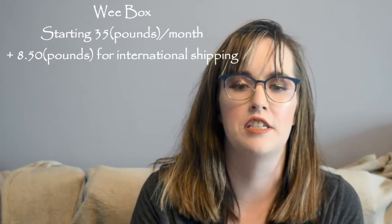The Weebox. This guy comes from Scotland. It starts out at roughly £35 a month plus £8.50 for international shipping. So they do ship internationally. It's a really cute box. It's supposed to have a value of at least $50 in here, and they don't include the values of the things in this box. So I'm just giving you guys a heads up.